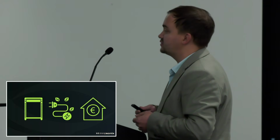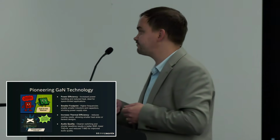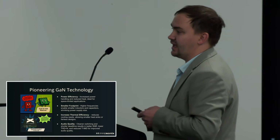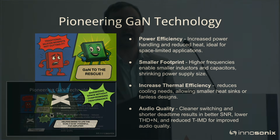So what we wanted to do was to develop a solution that tackled all 3 of these pain points. So how did we do that? Well, at the very beginning of our company, Marcus and Stefan went out and looked at component technology in the consumer space for an alternative to traditional silicon MOSFETs. Gallium nitride was used for high efficiency, high power applications. Unlike traditional silicon MOSFETs, gallium nitride transistors have faster, cleaner switching and reduced dead time.